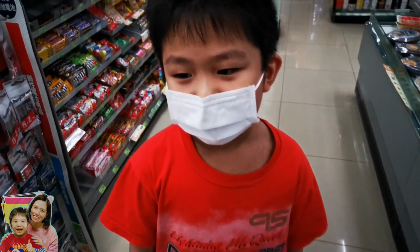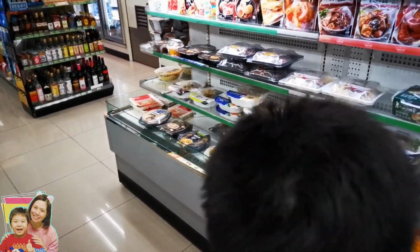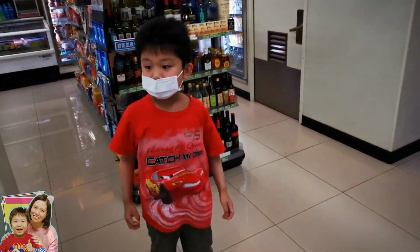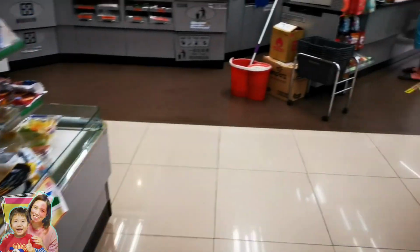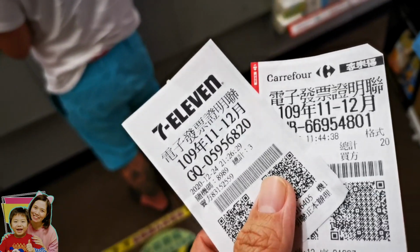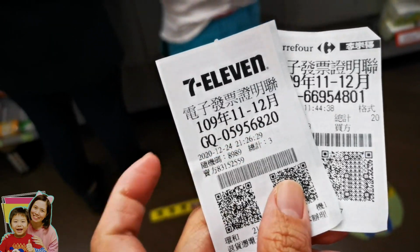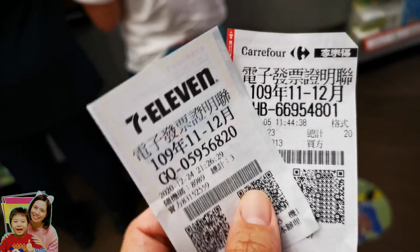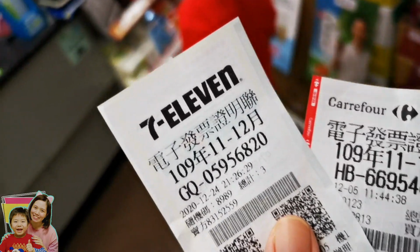Okay! We are now in Family Mart and we try all the food. Okay, let's see what we can buy for 200 NT dollars. But wait, we have to exchange it first. Let's go to the counter. Here is the Taiwan Receipt Lottery that we got. And these are the winning numbers wherein we can exchange this for 400 NT dollars here in Family Mart. We're gonna use one first. Okay, let's do it.